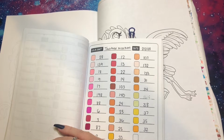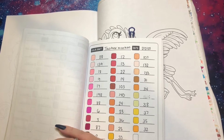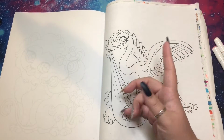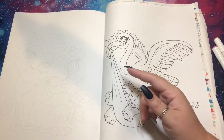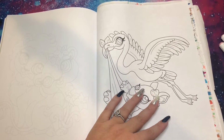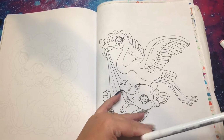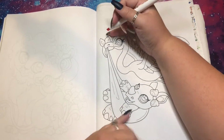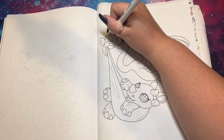This is my second set of Tombows, and I kind of feel like they've been getting dry quicker than my first set, but it's possible that I know I already have my third set, so I'm just not being very careful with sporadically using them, because I try to keep it even how I use all my colors. Yeah, it's weird. I don't know.